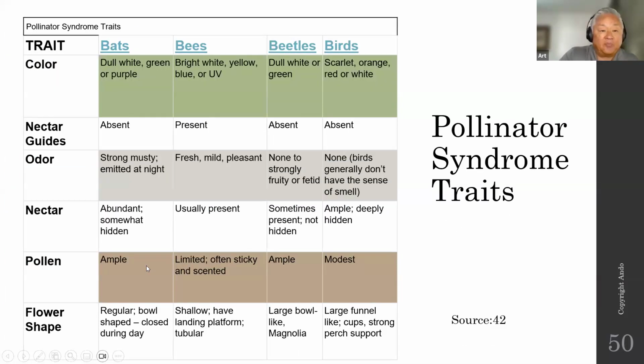Pollen, for bats, I don't think they eat the pollen. I'm not sure. I have to look into that. But they would be closed in the day, like the saguaro cactus, for example, closes during the day and opens at night, particularly so that it is available for bats. One thing about bats too is that you wouldn't want to put night lights on because it just scares them off.